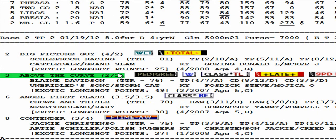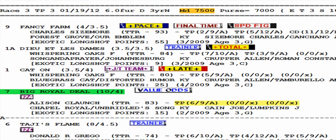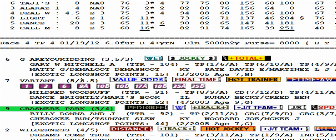Second race, there's no value odds horse, so that's an automatic Group A. And then the key, here's our key race. We have exactly what we're looking for. So we single the 7 in the pick 3s and the pick 4. And then the last race of the pick 4, once again, a value odds horse at 8-1. So I'll take a Group A as my preference there.